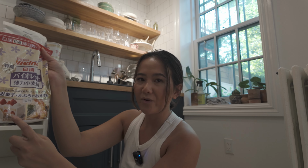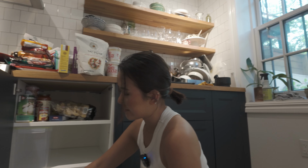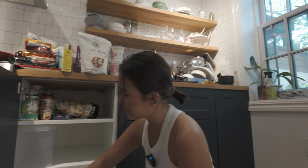Cake flour, you can use it to make cakes. And tempura, breadcrumbs, dried mushroom, dried chili. Come in handy a lot of the time if I want to add color, spiciness to the dish, especially hot pot or stir fry dishes. Rice paper.